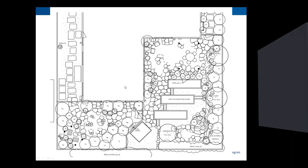So she came up with 3 different plans with different ideas in those plans. And I looked at the 3 plans and said, I like this, I like this, I like this, I like this. And we circled them in red, and then she went back and drew the plan including those features. And one of the things I really liked was that she took out all of the aggregate that was our back patio and reused it.